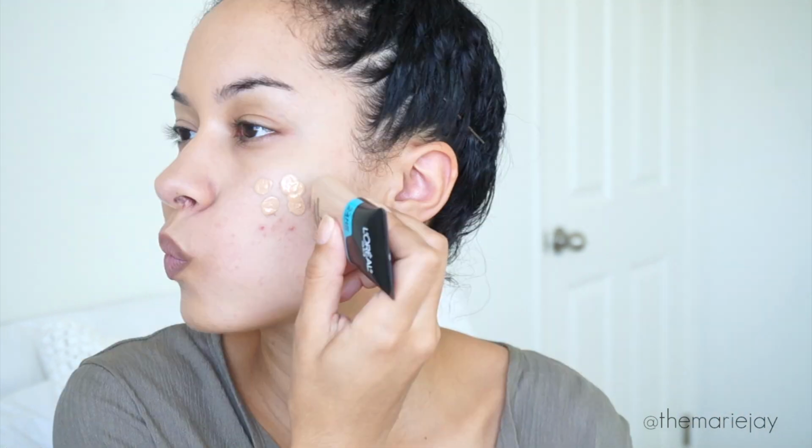So far so good. So now I'm going to go ahead and try applying it with a brush, and I'm using the brush that I always use. I'm using the Morphe M439. It's just a really dense foundation brush.